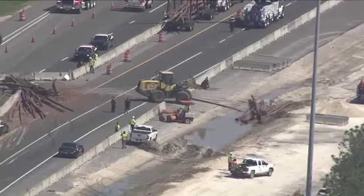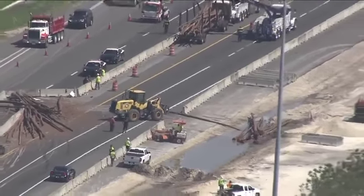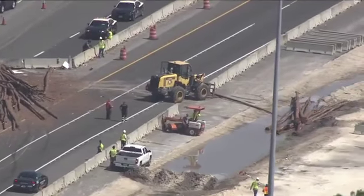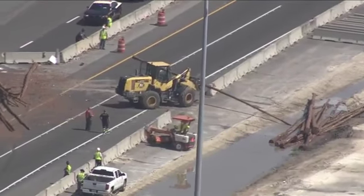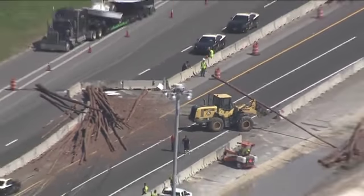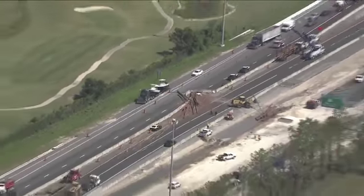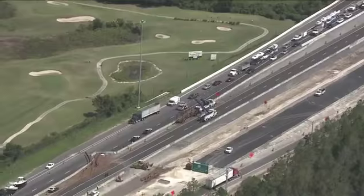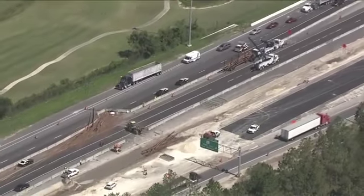We are just north of State Road 52, and there was an accident with a log hauler. You can see this front-end loader grabbing the leftover trees and moving them off the interstate. This is backing up I-75 north, just south of State Road 52. Traffic is backed up, and there is a considerable backup. The backup goes for miles, and they are now trying to load this so they can clear it and get the interstate back open.